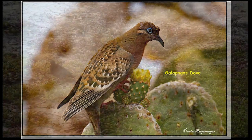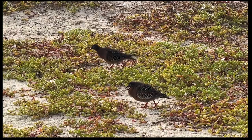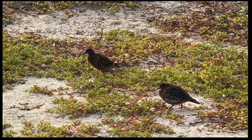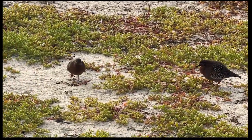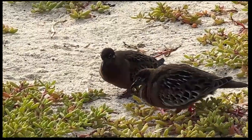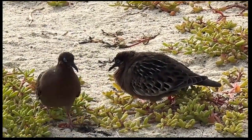Another endemic bird species is the Galapagos dove. They have really good flight capabilities, so the species is fairly homogeneous between all of the different islands, unlike the intense speciation that is found in the less mobile Darwin's finches. They have a long downward curved beak, which helps them feed on seeds and fruits from the ground.